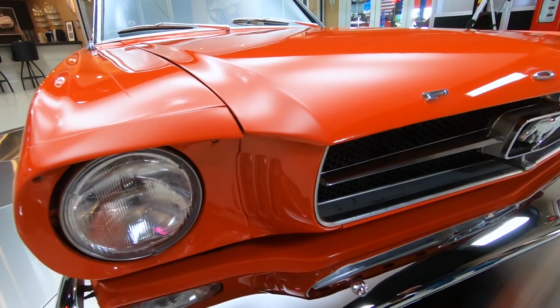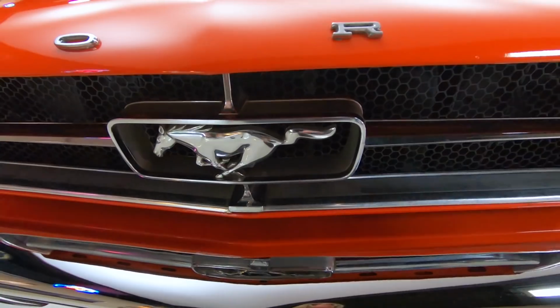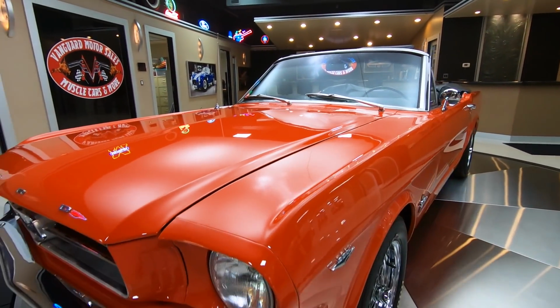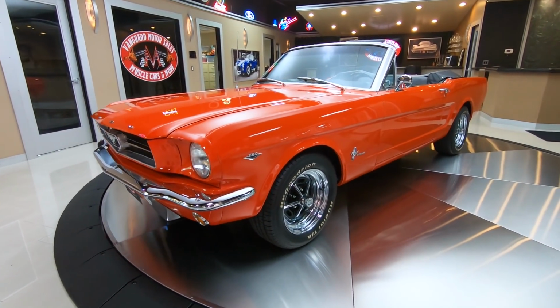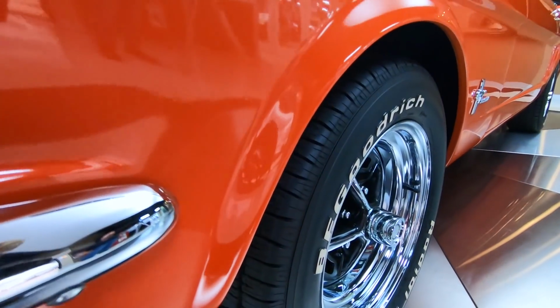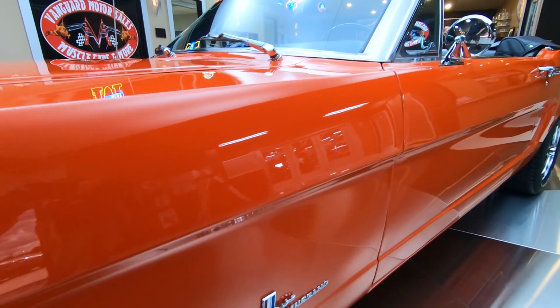Look at the restoration on this thing. The bumper, the grille, the paintwork. Everything on this car, sweet as can be. And 64.5, guys. This was the first one. Isn't that sweet? Magnum 500 wheels. Of course, those are upgrades. Just looking beautiful. Black interior.